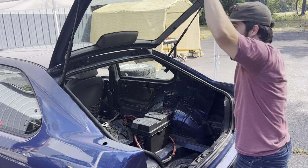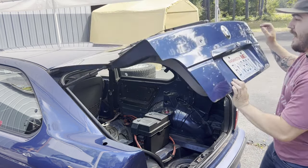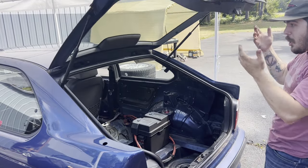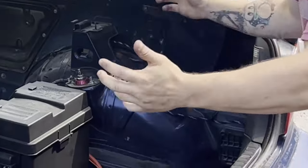Oh yeah. Yo! Look at that! It stays up! Yo! I got a working trunk! God damn it. I haven't been this excited in a long time.